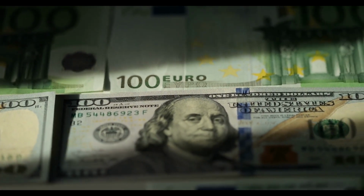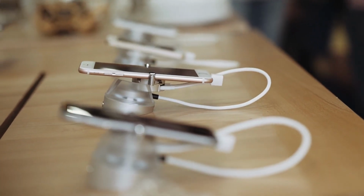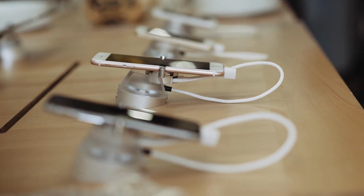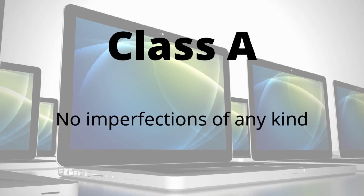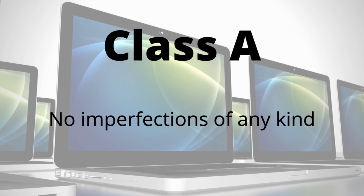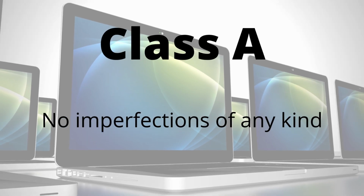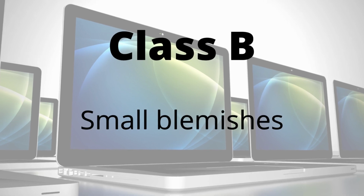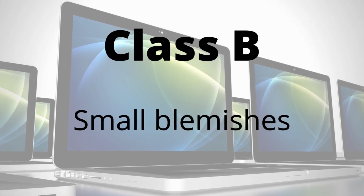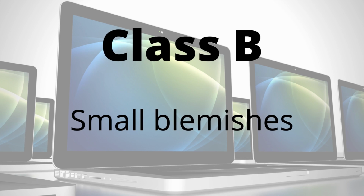And then, this is unconfirmed, but many people say that there are classes of electronics that big manufacturers have. Class A, meaning no imperfections or performance issues of any kind, go to countries like the United States or European countries. And Class B, well, they might have a little blemish. And so Ecuador does not get Class A electronics, meaning they might not work as well as ones sold in the United States. It is something to consider whether it's true or not.